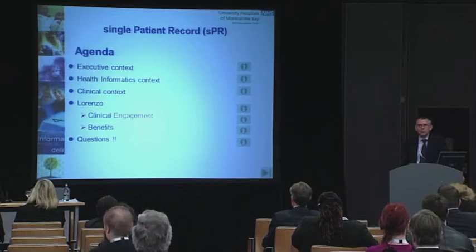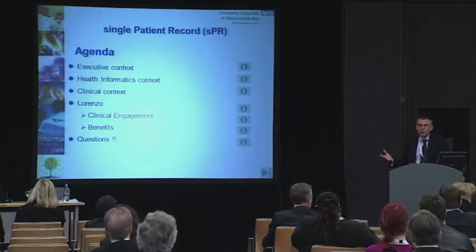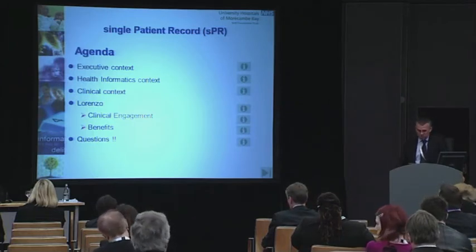Also within the trust, we do run periodic events whereby you can come onto our site. We'll give you a more detailed overview of Lorenzo, and also you can go onto the wards and talk to our staff, including doctors, nurses, and whoever you want to, as part of that process.